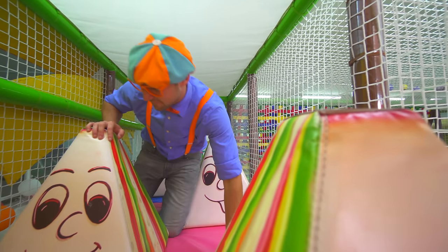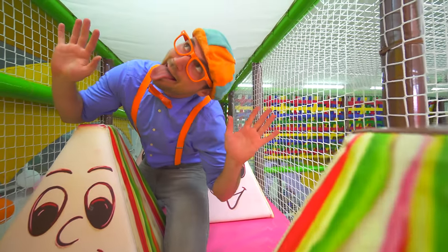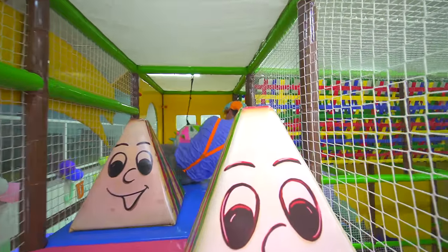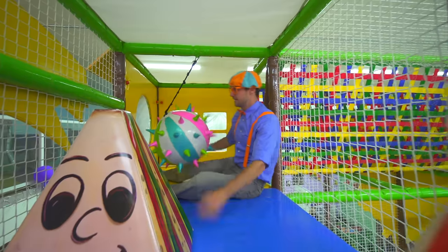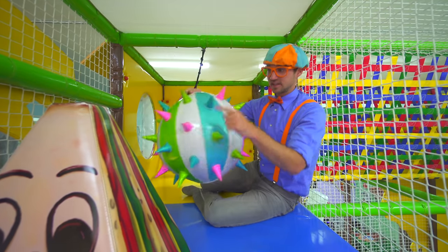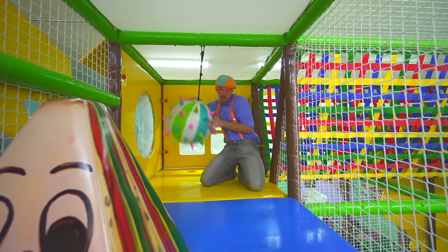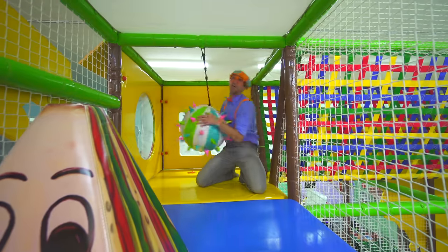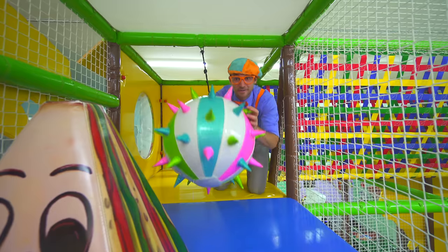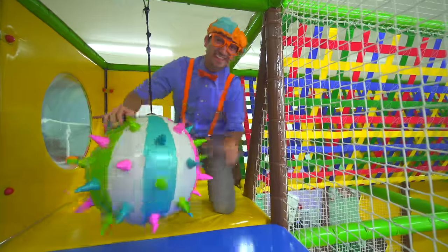Whoa. They have smiley faces on them with their tongue sticking out. Whoa. Look at this. Look at this spiky ball. Wow. There's pink spikes, blue spikes, green spikes. Okay. Watch out. Whoa. Get really close. Come here. Check this out. Okay. Whoa! I almost got you. Okay, come on.